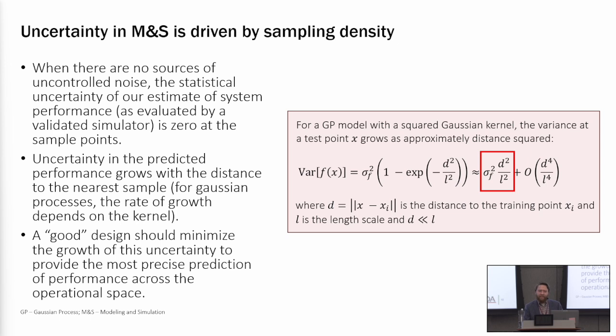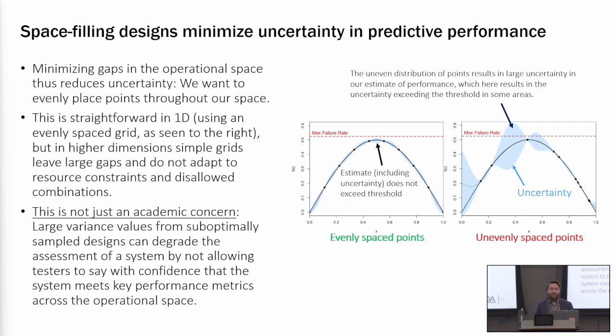So what drives uncertainty in M&S is the sampling density. Your uncertainty at the points that you measured in your simulator is 0. Where you do have uncertainty are the spaces between your samples. And in fact, you can see that for a squared Gaussian kernel, this uncertainty grows as the distance to the nearest point squared. So a good design should minimize the distance to any one point, basically should minimize the size of any voids within your design. And that's what leads us to space-filling designs. Space-filling designs minimize this uncertainty in predictive performance by filling the space evenly.